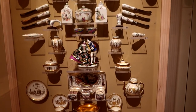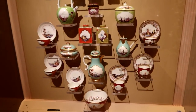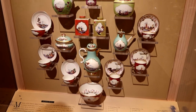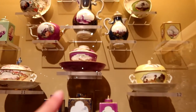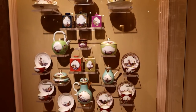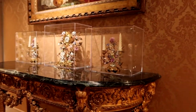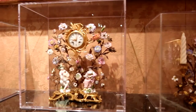I haven't found any chocolate stuff yet. Coffee pot and tea stuff. Well, let's look for chocolate stuff over here. There's a rice bowl. Number 10 is a rice bowl. Where's number 10? Ah. For rice. Oh, wow, those are amazing. They're very intricate, aren't they? Indeed.